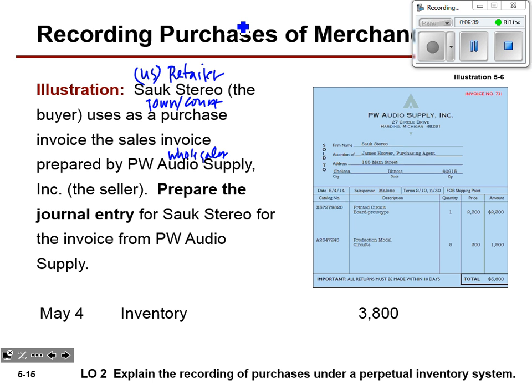Assume we're buying stuff. A lot of times you'll see the word merchandise. It's not a debit to merchandise. It's a debit to a new account that you're learning about that's an asset. Do we own that inventory? We do. We're going to turn around and sell it for a lot more. That's the next section of the chapter. But we got to get the inventory to us. So that asset is going up.